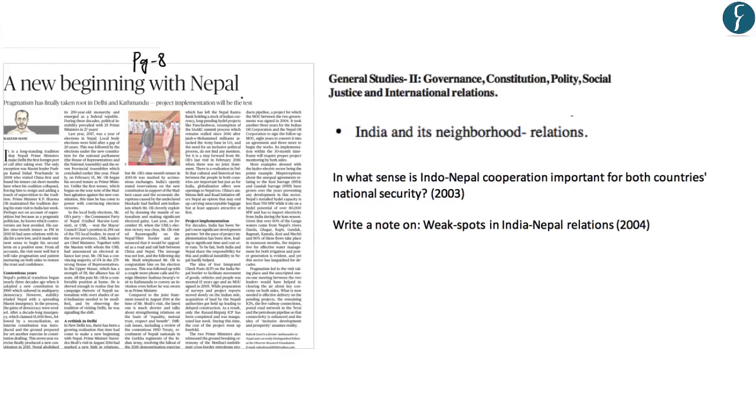Next, we will discuss this article that appears on page 8, and it reads, A New Beginning with Nepal. This article forms a part of GS paper 2 under the heading India and its Neighborhood Relations, and previously in the mains exam, questions have been asked about India-Nepal relations, such as in what sense is Indo-Nepal cooperation important for both countries' national security, and write a note on weak spots in India-Nepal relations. So this article also talks about a new beginning of relations between India and Nepal.